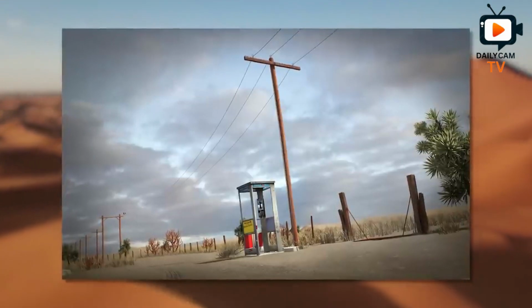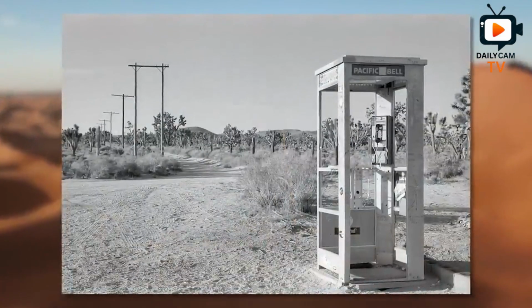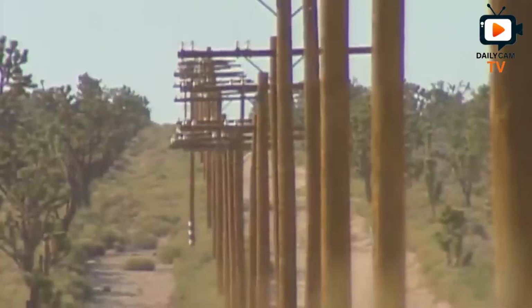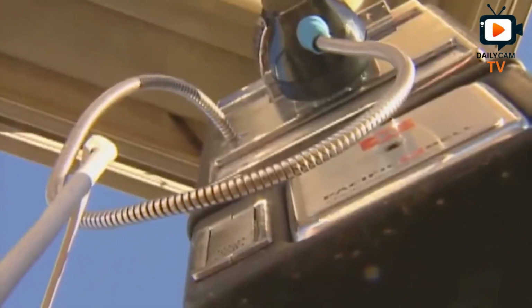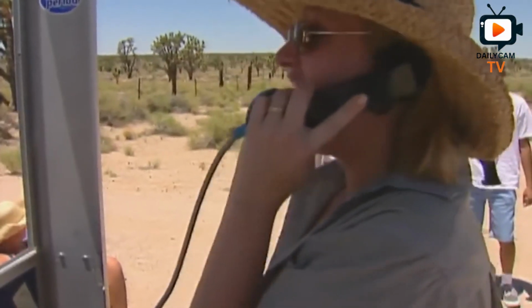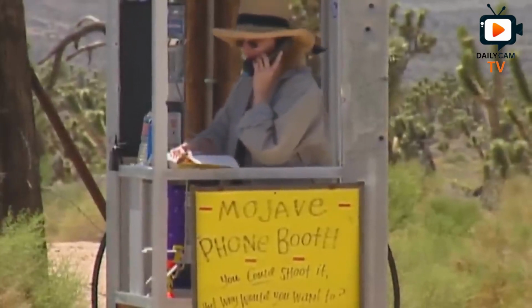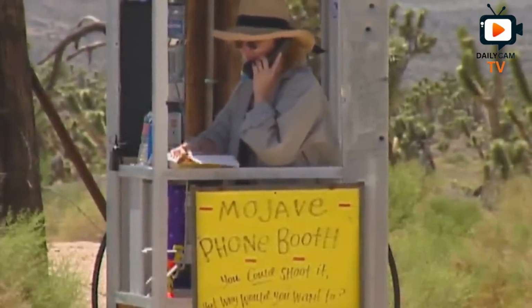It became a global sensation, turning a mundane piece of technology into a cultural icon. People would travel for days just to sit by the booth in the middle of a wasteland and wait for it to ring, often answering calls from strangers across the globe. People from all over the world, Germany, Australia, New York, would call the booth just to talk to whoever was there, creating a bizarre social network in a place with no electricity or even running water.